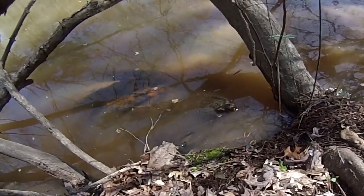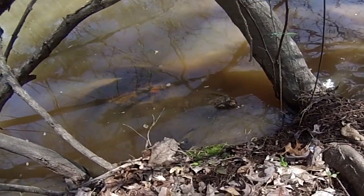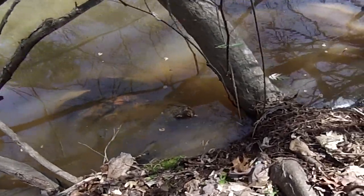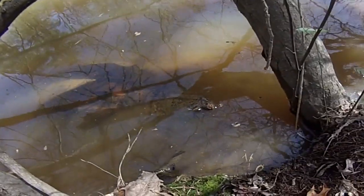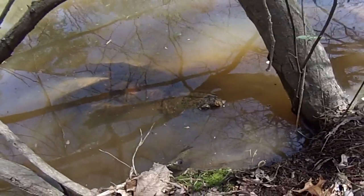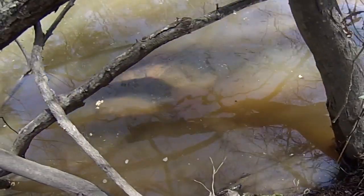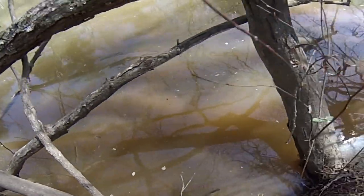It's fine. I don't think it's fine. Thing's huge. Look how big that is. I wanted to poke his head out. There he goes, swimming away.